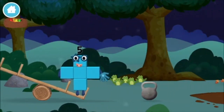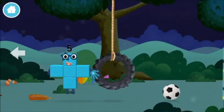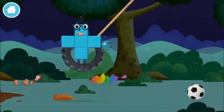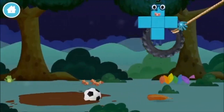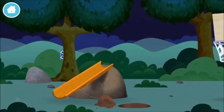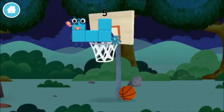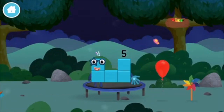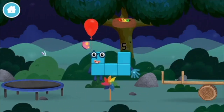Five frogs singing. I love stars! A football! A windmill! You found one! A balloon! A windmill!